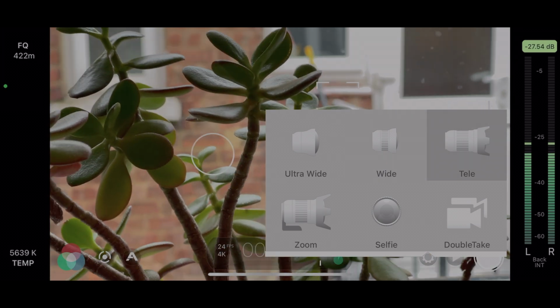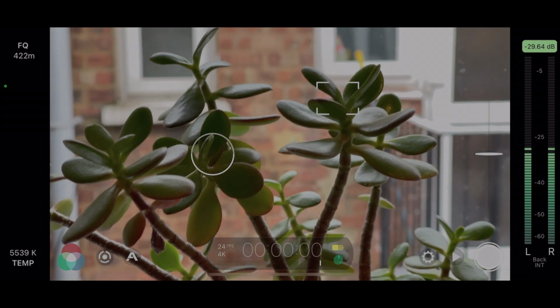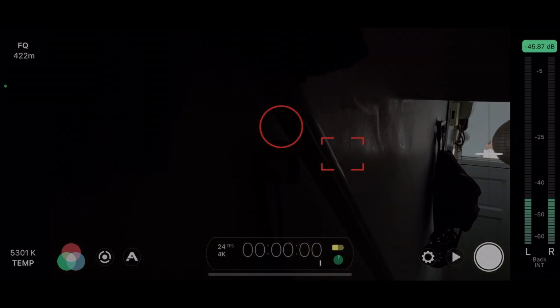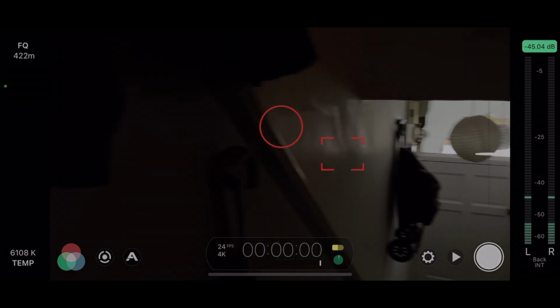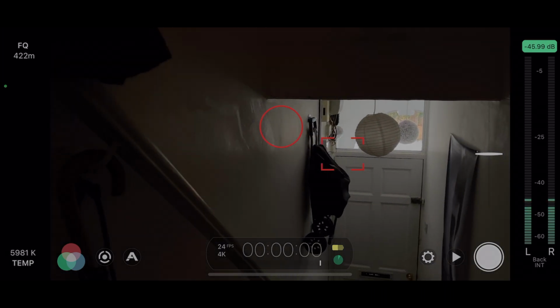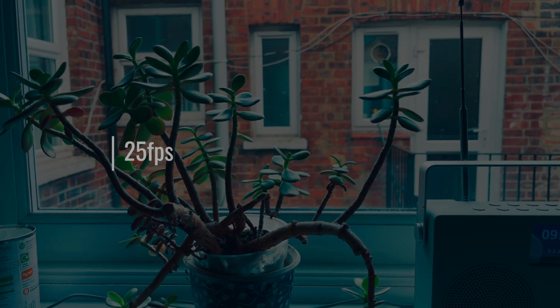The ultra-wide has a locked focus, but that's down to the device, not the app. However, the tone mapping on the iPhone means sometimes you can lock exposure and it will still change during the shot when you move the camera between light and dark areas, for example. Maybe a small thing, but it's nice to have this option.